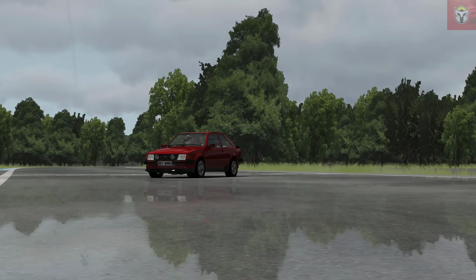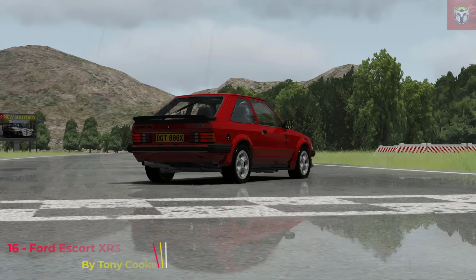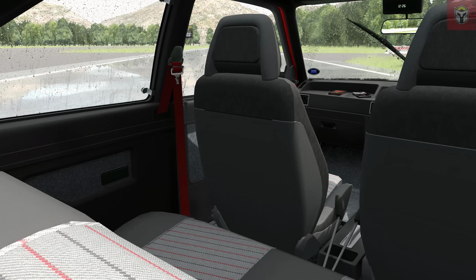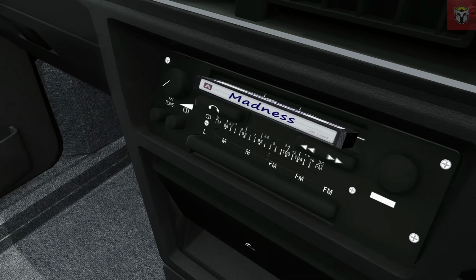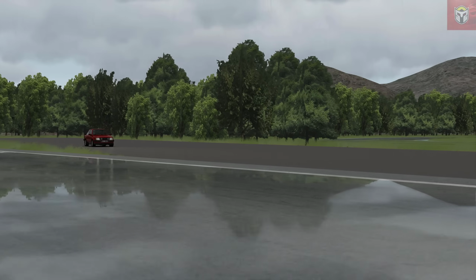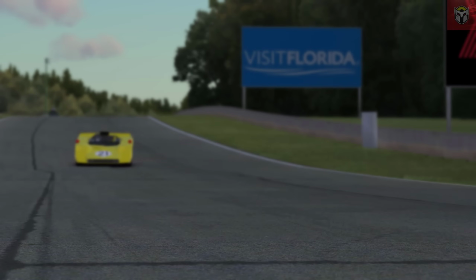At number 16 then we have this Ford Escort XR3 by Tony Cook. This is at version 1.1. So this is from 1983. This was actually designed by Ford to compete with the Golf GTI, like a lot of cars of that era. The Golf GTI owned it when it came out. 109 brake horsepower, but it only weighs 880 kilograms. I didn't realize how light these cars were. So it does have a tuned CVH engine, 120 miles an hour. Not fast compared to today's terms, but when this came out it really did revolutionize the market, especially in Europe. So that's the Ford Escort XR3.